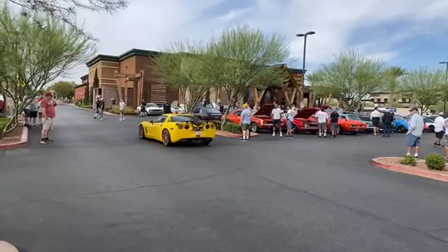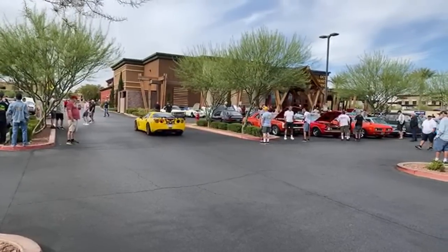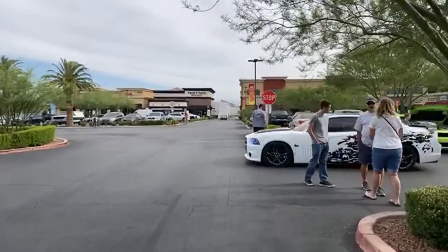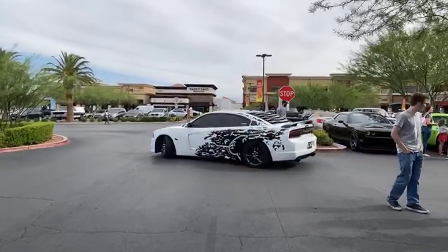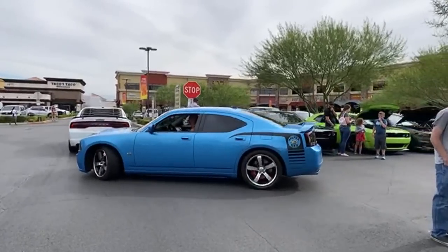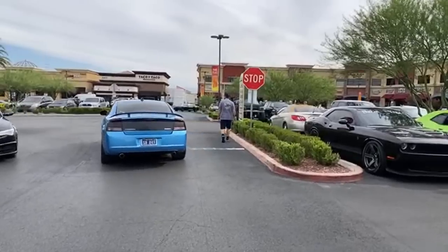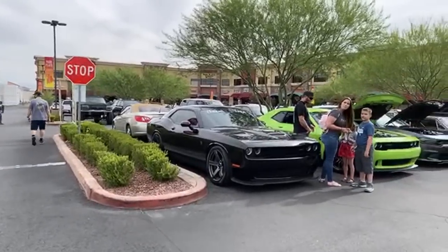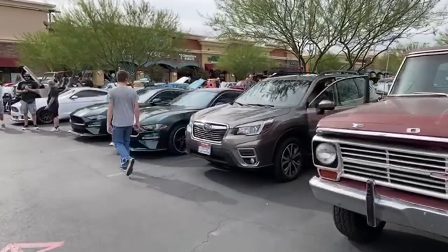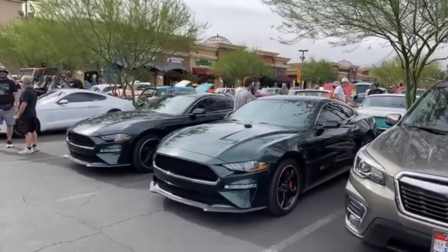I don't know about that yellow. It's from Colorado. Colorado drive-thru in the house. Some Dodge guys. Yeah, it was a little windier earlier. It's just breezy now. Tomorrow should be really nice weather. Here we got a pair of modern day Bullets.